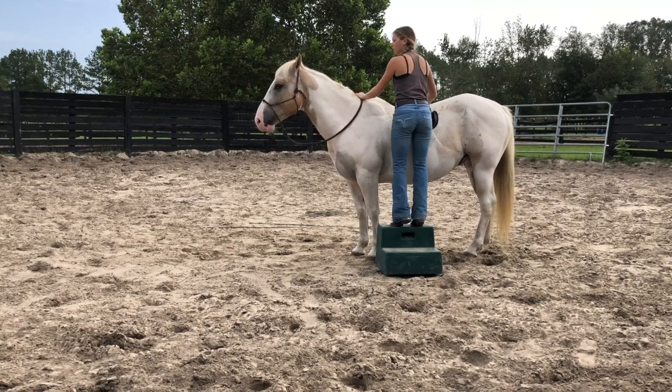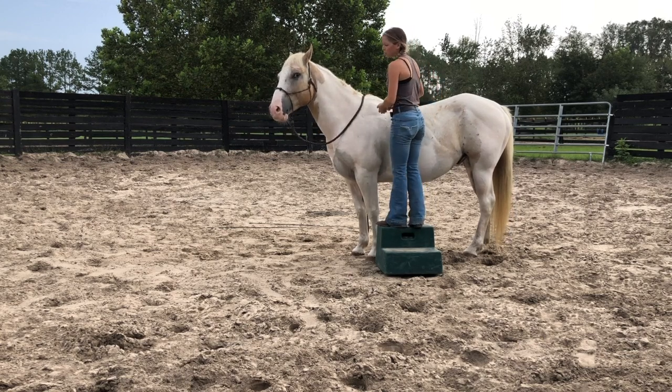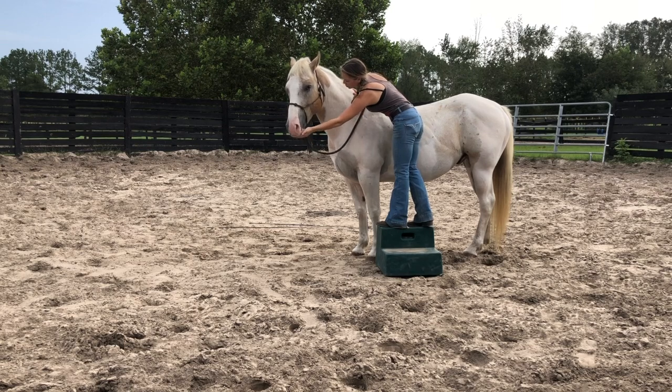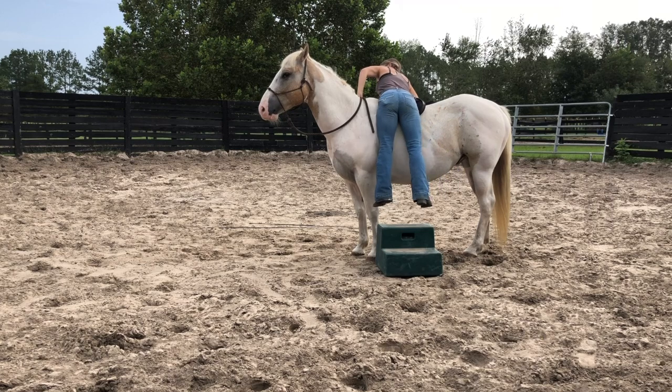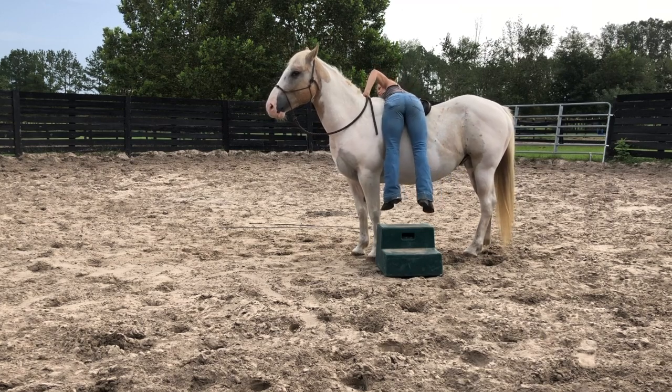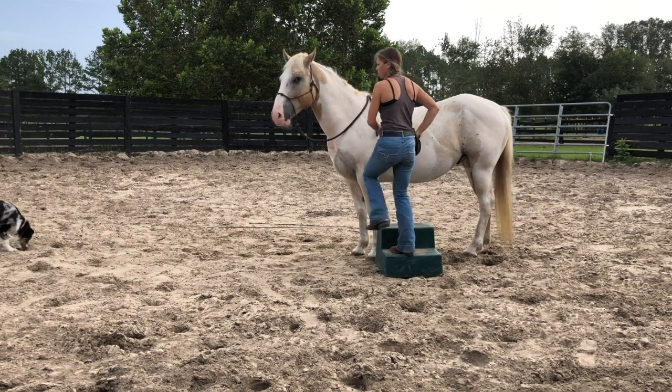Right here is a good example of him getting nervous and tense but not reacting. When I started jumping on the block, he lifted his head up and you could see he got really worried, but his body stayed calm and collected, and I rewarded him for that because he didn't react. He thought it through. He got worried, but he kept it together and he thought about the process instead of just blowing up.